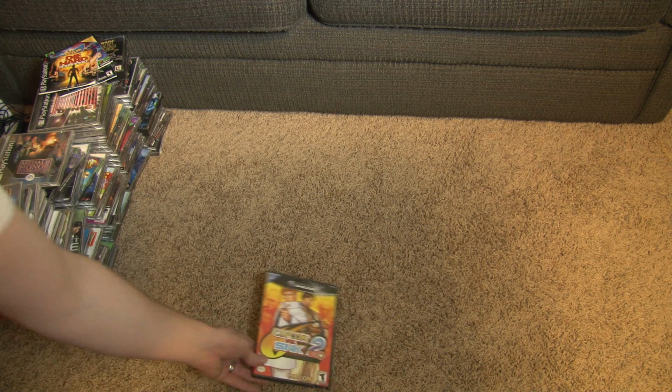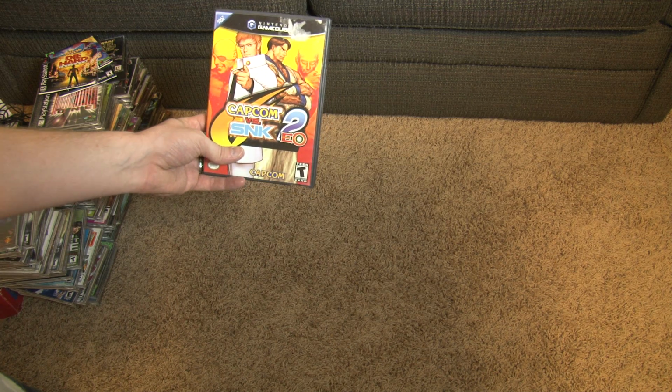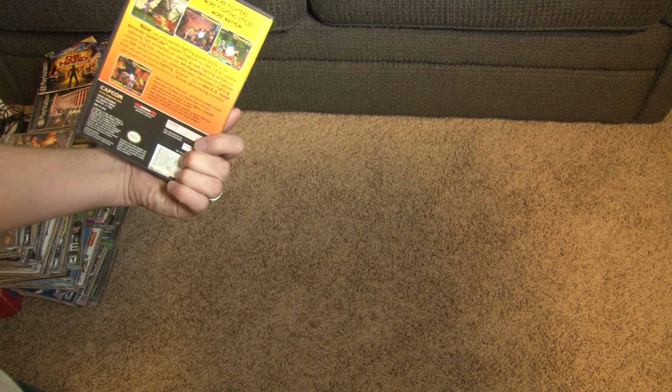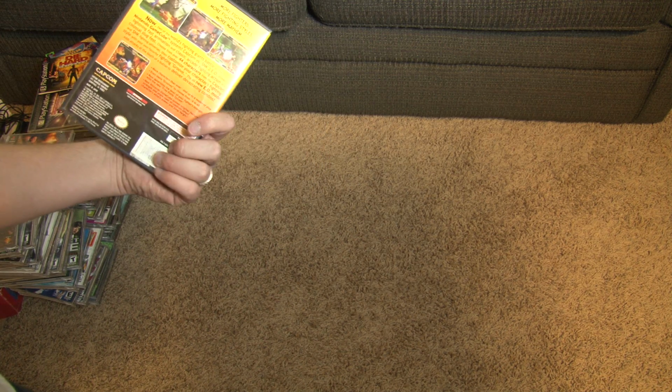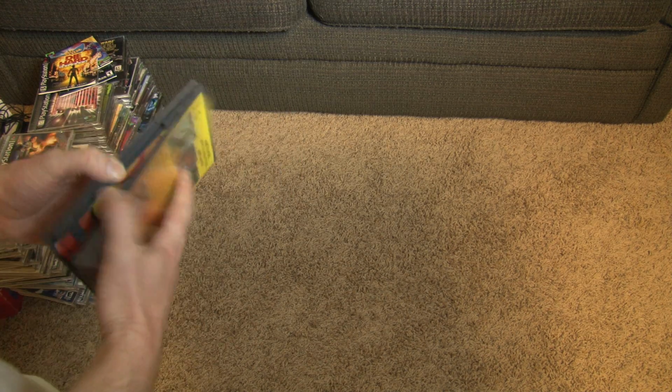So good deals there. And then this game I picked up for $1, Capcom versus SNK2 EO, which is about a $10-15 game, I think. I honestly couldn't even find the EO version, but I'm assuming that it's all the same. So anyway, all good games here.